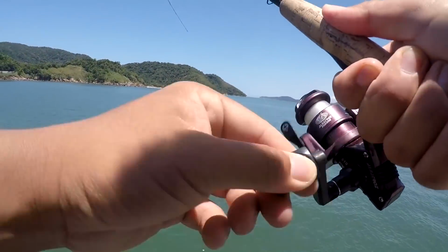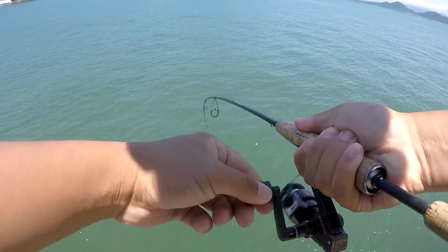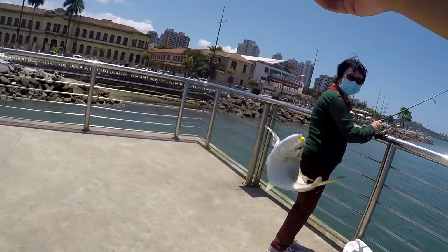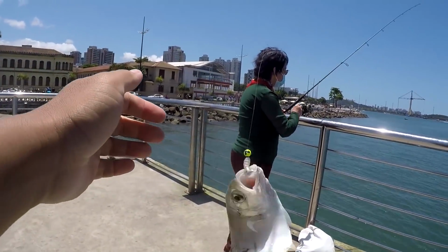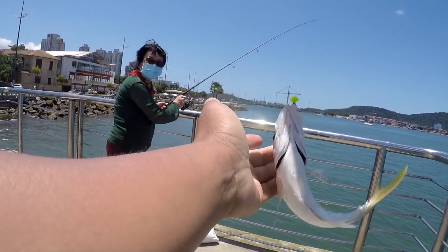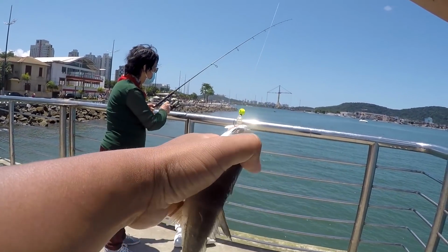Got it. EPF swim, son. Some type of jack. Yeah, probably a species that I have already, but a jack's a jack, you know what I'm saying? Free cut bait, that's what it is.